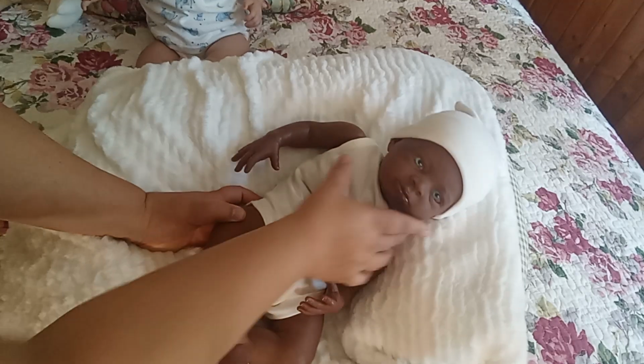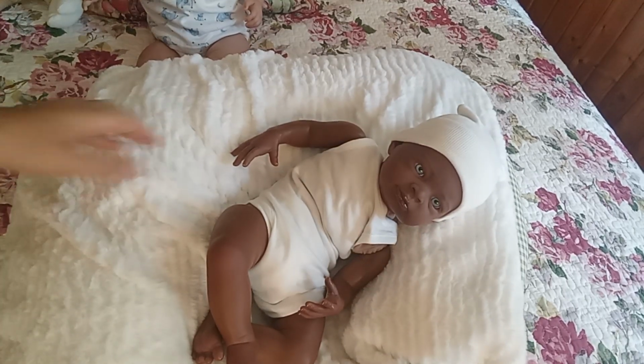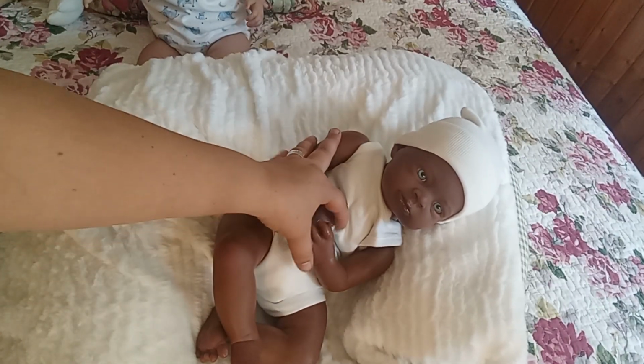I'm really loving these eyes. He needs his lashes, but I'm really loving these eyes. I think they're just gorgeous. And his skin tone as well.